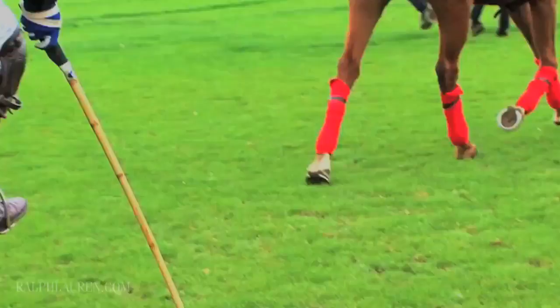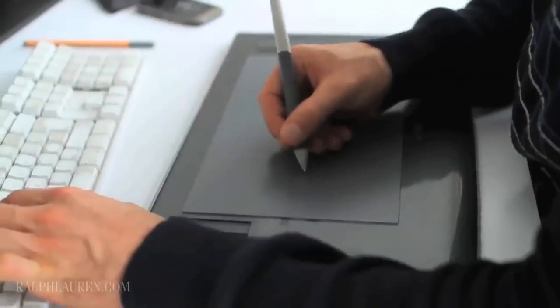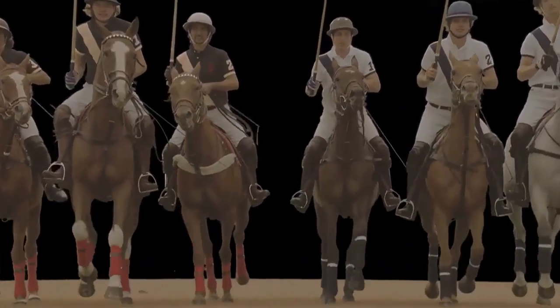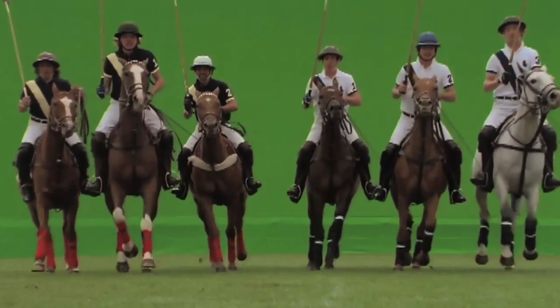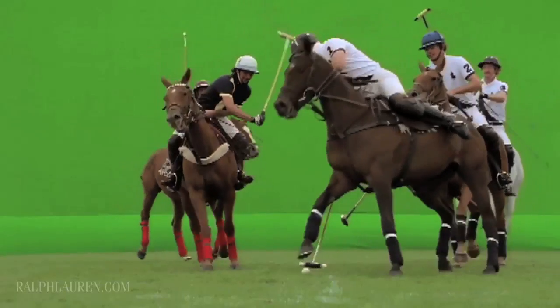We created the look and feel of a polo game in front of green screen, such that we could then key out the horses and the riders against any of their background and then superimpose it with drop shadow and with all sorts of other techniques onto the facade of the building. You'll hear the thunder of the hooves of the horses, and then you'll see the polo players launching from the building. You'll see masonry flying. So that's the type of footage that we're trying to capture today. So it's the drama and the intensity of the game.